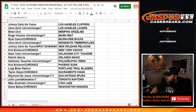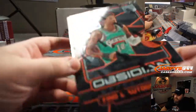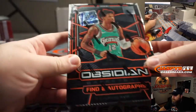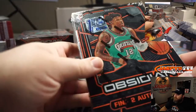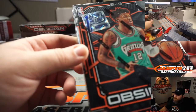Cool. So you can see, first off the line are loose boxes. They don't come in a case, but they do have that nice first off the line sticker right on top. So you can see 1, 2, 3, 4, and 5.